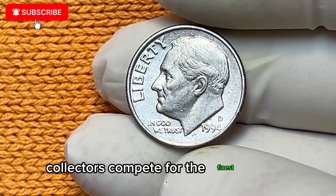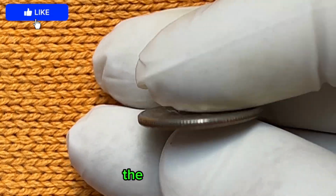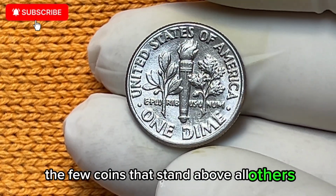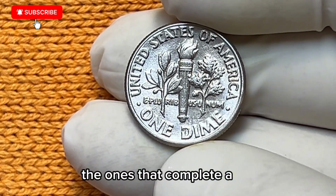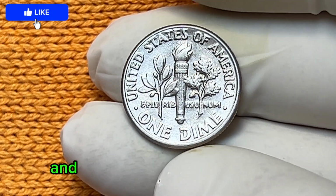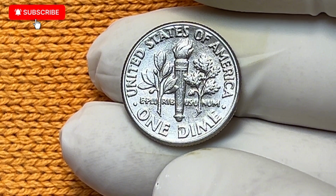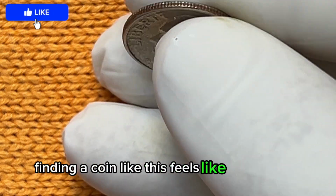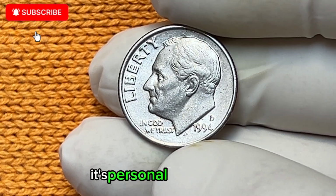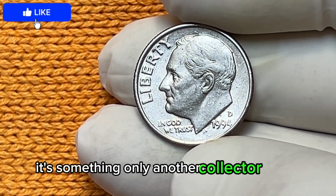Collectors compete for the finest known examples. They want the best. The top-graded. The few coins that stand above all others. The ones that complete a set, win an award, or sit at the heart of an exhibit. And let's be honest, there's a powerful emotional connection too. Finding a coin like this feels like unlocking a secret the world overlooked. It's personal. It's satisfying. It's something only another collector would understand.